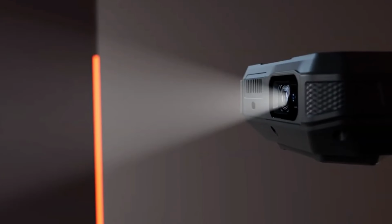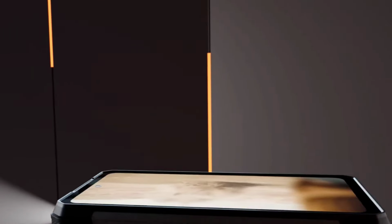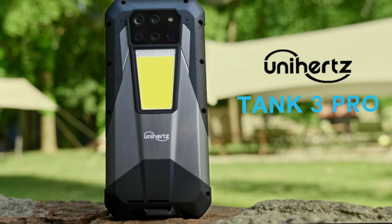A lot of rugged phones with laser projector will be launching this year, and 8849, the company that started this new trend, has announced the successor to the phone that started the whole thing, the UNIHERTZ TANK 3.